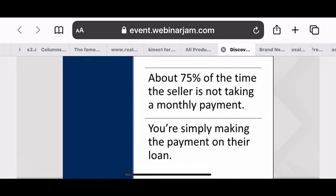All right, about 75% of the time, now get this very closely, because if you get this, you'll understand that the terms business does not necessarily mean that the seller is going to take a monthly payment. It could simply mean that the seller is allowing you to make their payment. If you go back to the two examples I showed you, the seller's not collecting any money. I don't owe them any money. I bought the house for what they owed. They just agreed to let me start making the payments on the house.